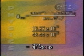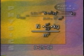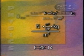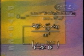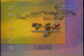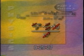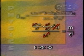But 274 what? Going back to our units, we had newtons times meters squared over kilograms squared, all times kilograms, all over meters squared. To work out our units, recall that a newton is a kilogram meter over seconds squared. Substituting that for newtons, canceling out kilograms in the numerator, then canceling out meters squared in the numerator and denominator, we are left with meters per second squared. And that's the unit we use for acceleration, so we must have done something right.